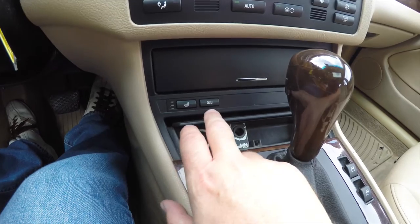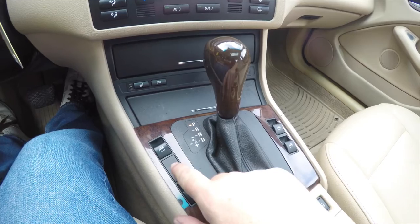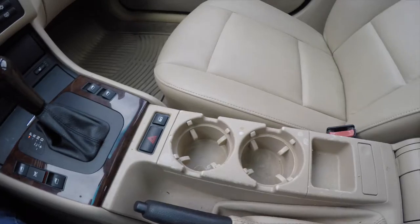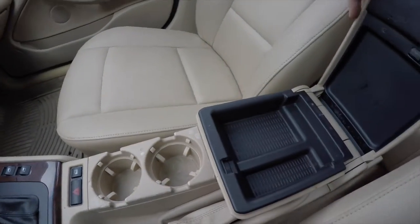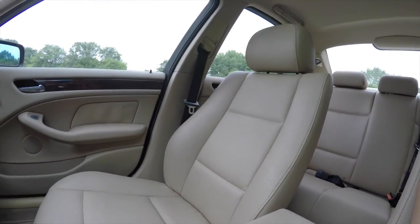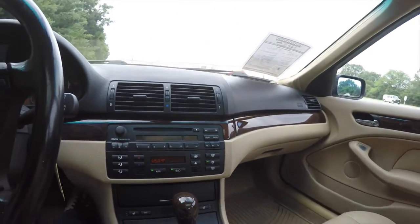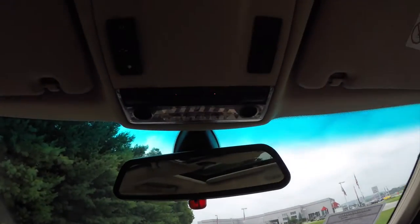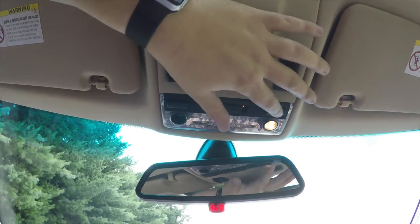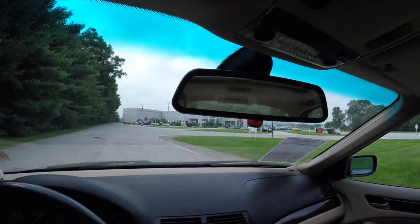stability control. And on the center console, you have your power window switch with window lockout. Door lock switch. We've also got dual cup holders and storage. Looking overhead, you have your power sunroof control. You've also got map lights, overhead lighting, and ambient light, and automatic dimming rearview mirror.